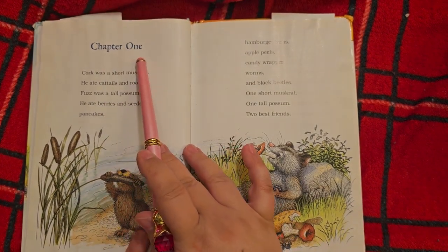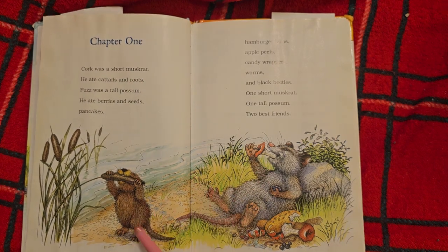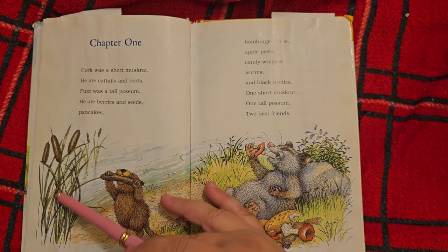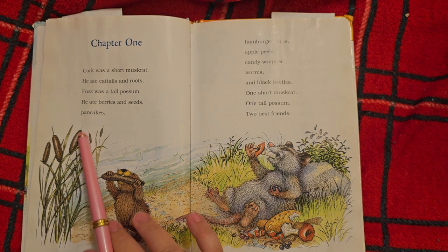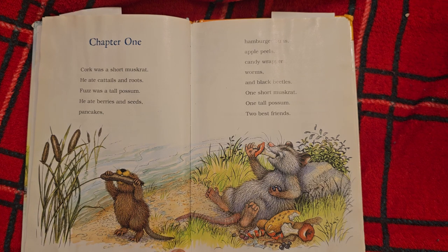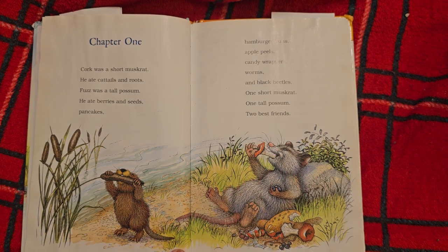Chapter 1. Cork was a short muskrat. That's what he is. He ate cattails and roots. These are cattails. Cattails are named that because they look like a cat's tail. The puffy part, this is where all the seeds come out later. So you can see they live near water.